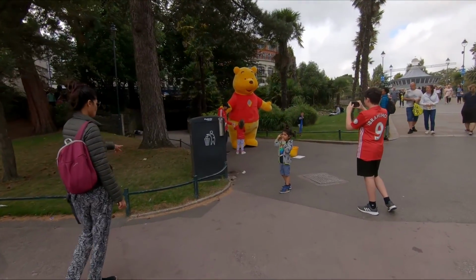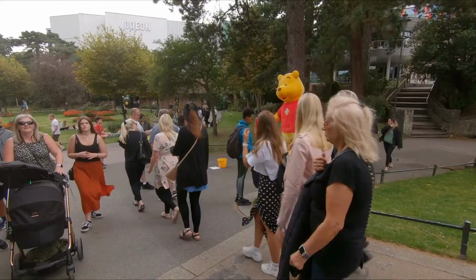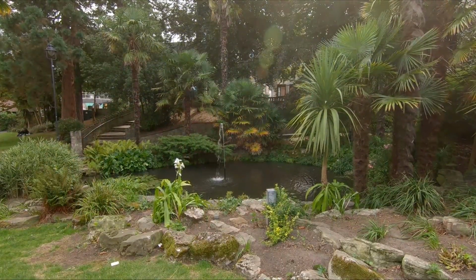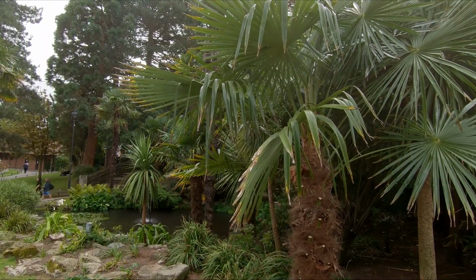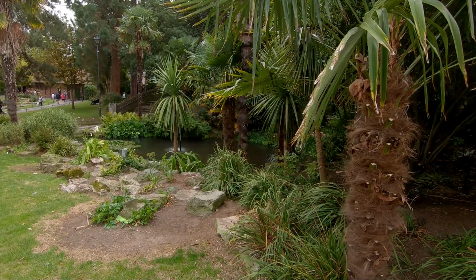What's Winnie the Pooh doing down here? Should be in Ashdown Forest. Oh. They say you should try to find yourself. I got stuck in the valley. I really like these palms. I spent all of my money.